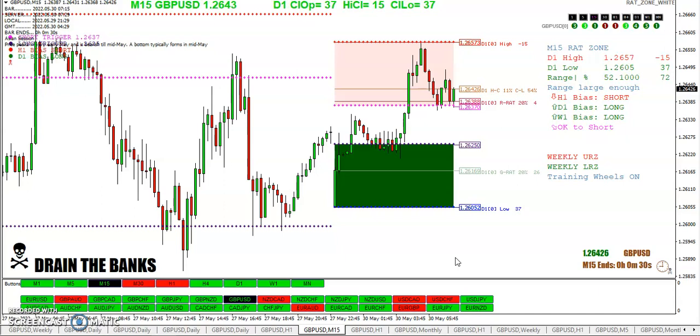It looks like the red rats have already had at least one trade here. Looking at a rat reversal, green candle closes, red candle closes within the rat zone, and then you take the break of the low of this second candle here, this red candle. So that would have paid off for a few pips.